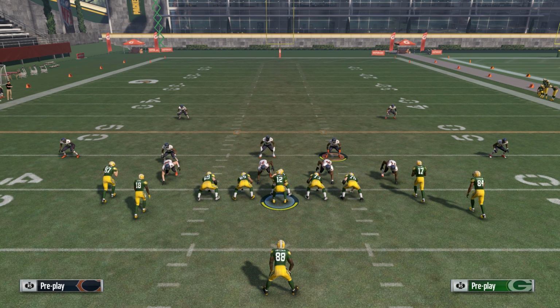So against cover 2, very basic stuff we're doing there, but they're pretty much going to have to use that post, and if not, we can dump it down to the drag, and it's a very easy play to read. If they play underneath, we're taking the corner or the post.